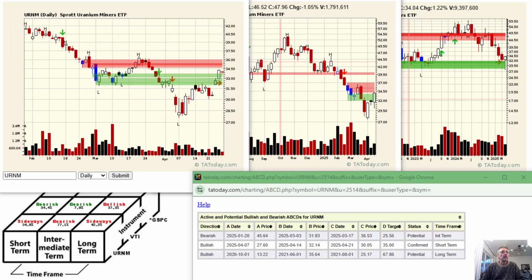Now you can also see there's a lot of stuff in here. I'm not going to cover everything, but you can see short term you got a confirmed up to 35. The 35 is just right about there. And then longer term you got a 67 number. Still got a bearish one potential out there, but I think that one's probably off the board because it's already been reset twice. And usually when that happens, you're not going to do it.